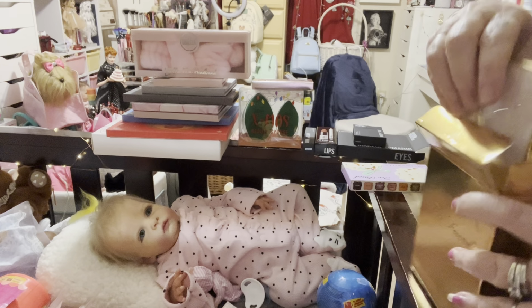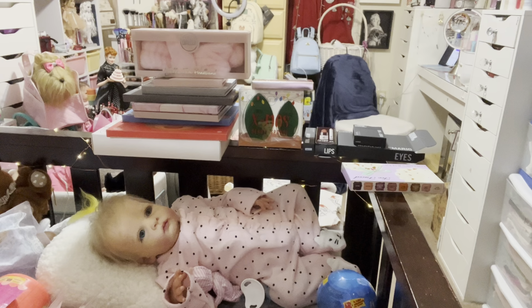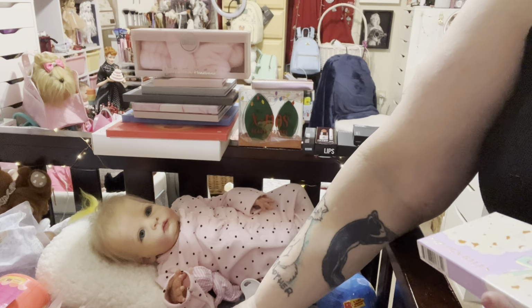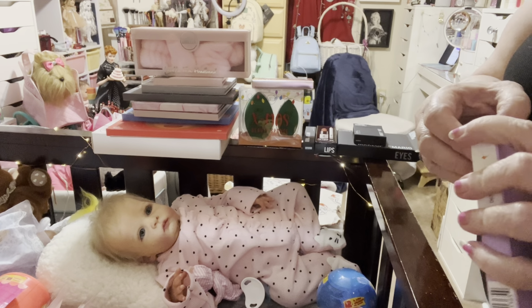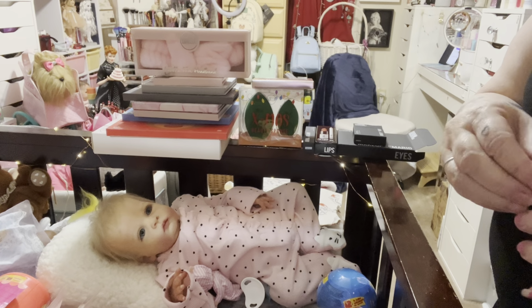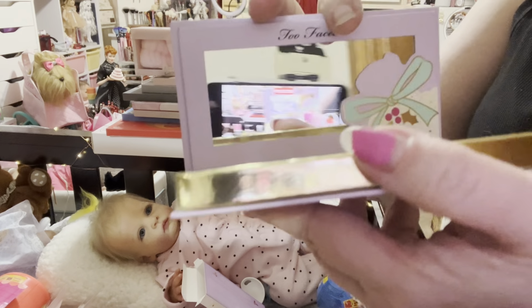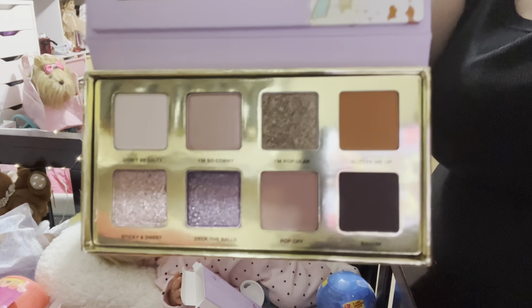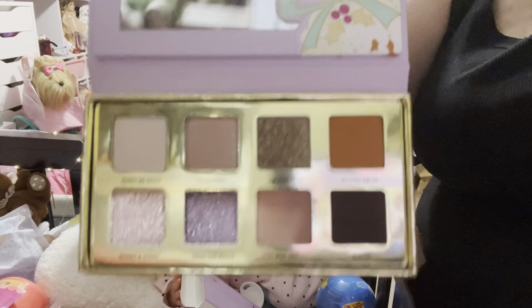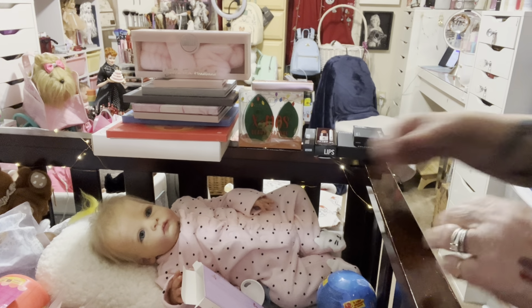Got smashed right there. That, and then I'll show you. See, I got two of them, and this one was free too if you ordered so much. I think it was probably like $80. You got that free. So here's the popcorn palette. Got a mirror. That's me in the mirror. Very pretty eyeshadows too. And it smells wonderful. So I'm going to keep this one out because I'm going to be using it. And then I could put this back in here.